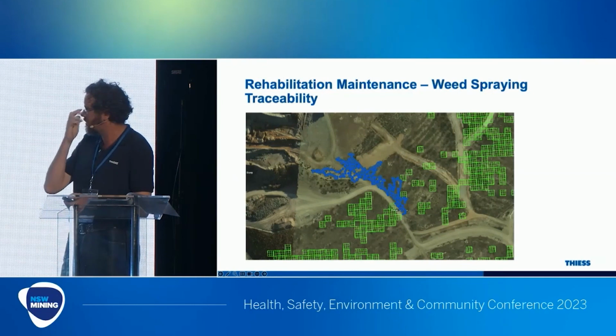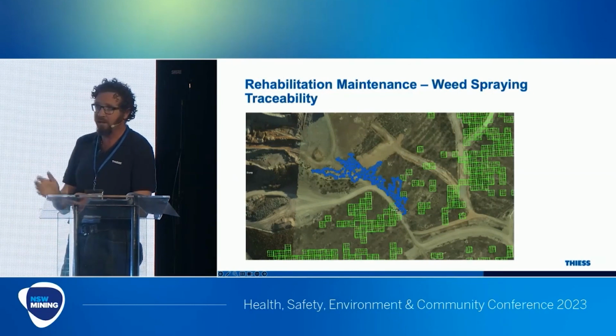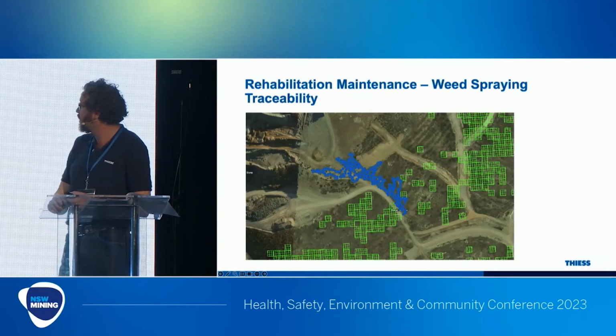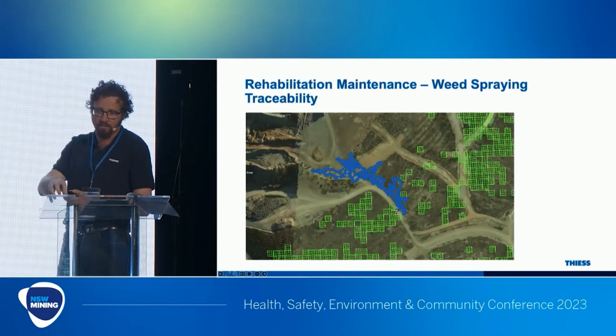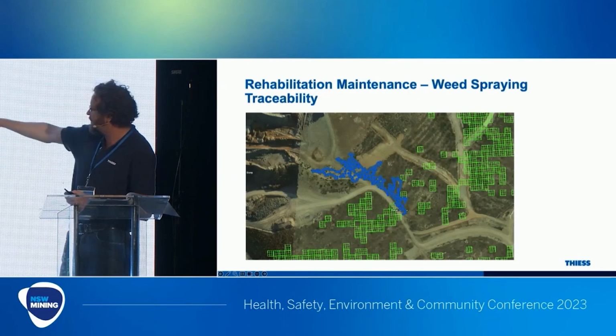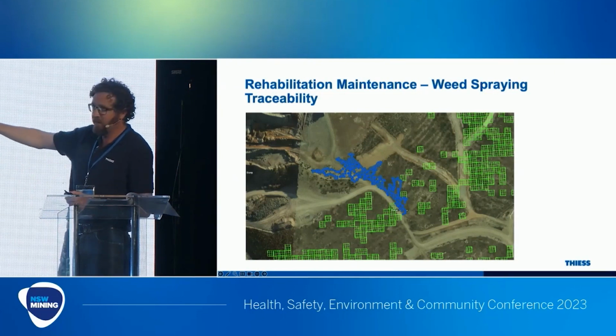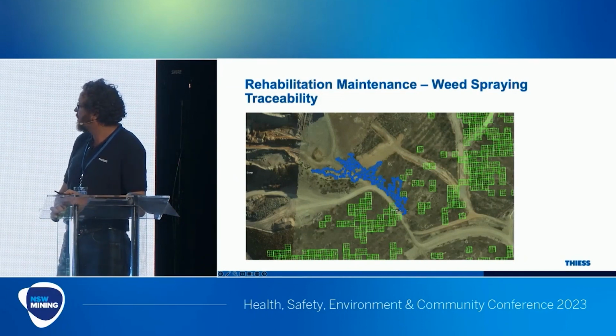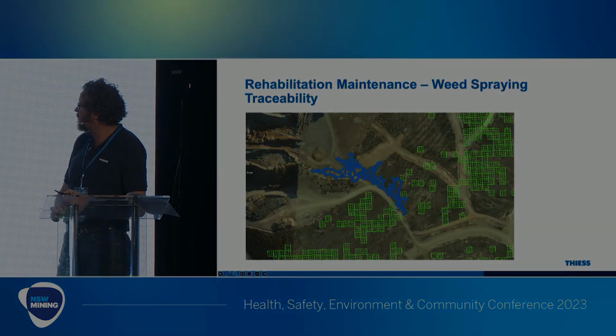So this type of technology could be widely utilised on a lot of sites, and then overlaid with that annual weed mapping data from a drone or something like that, which once again linked to your GIS gives you great information for relinquishment or closure in the future, showing every year you weed spraying, and potentially you may see a reduction over time, hopefully you will, with your amount of weed loading on the site or in your rehab.